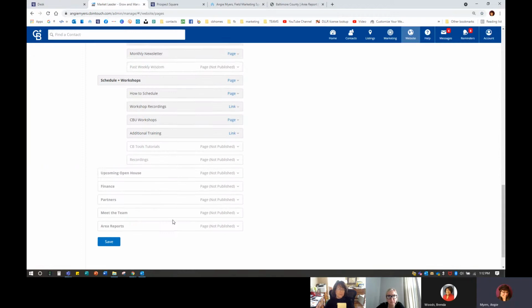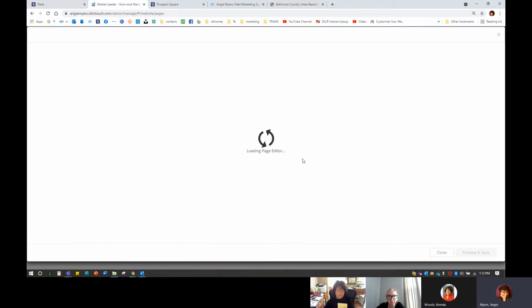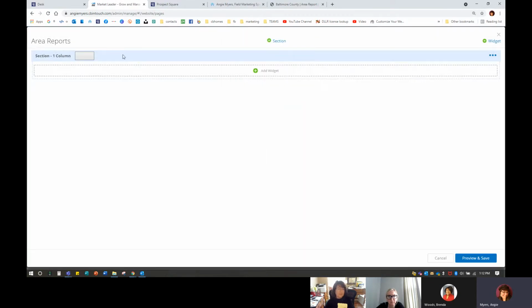So we're going to go in and we're just going to use this new page here. Again, it would be the same on any page. And we're going to go in and edit the page. Once we've edited the page, I'm just going to start from scratch at the beginning.